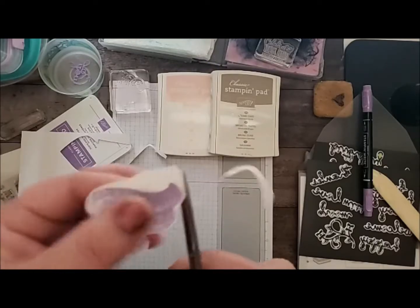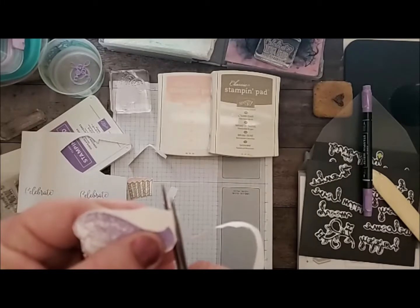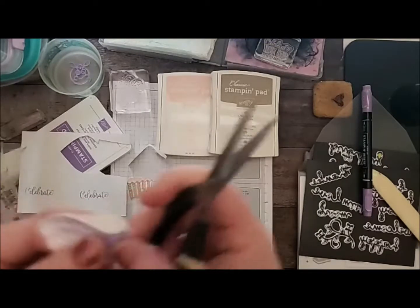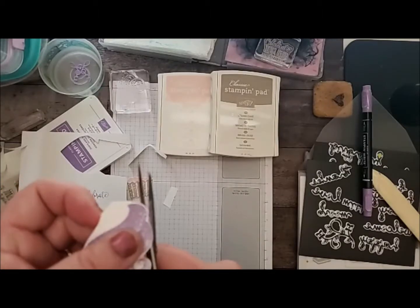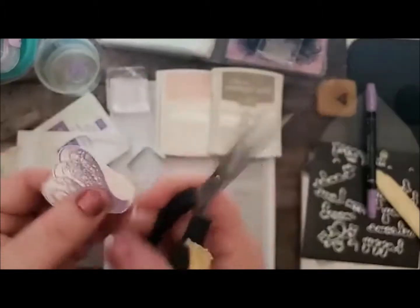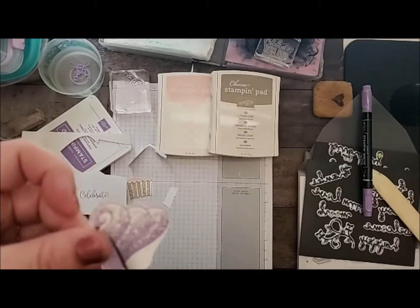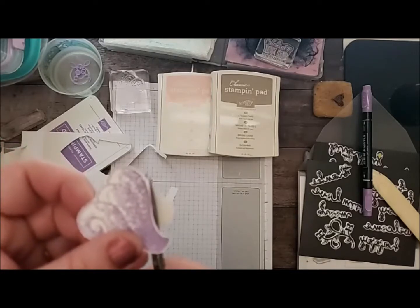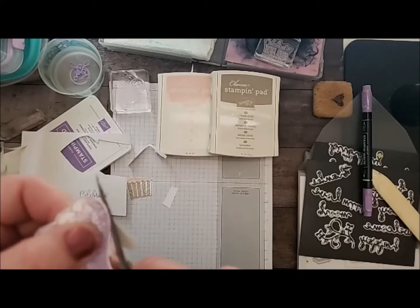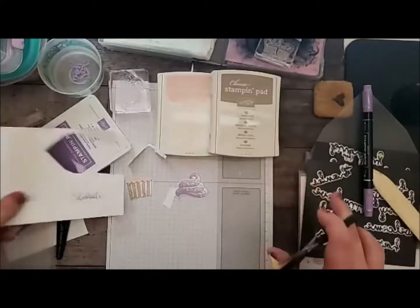So I think when you fussy cut, the trick is really about moving your paper and not your scissors. I'm not as great at that, especially when I'm trying to show on camera. But it's pretty awesome. Like, I love, love, love fussy cutting. Back in the day, before we had the Big Shot, I fussy cut everything. It's awesome. But I do love my Big Shot. There you go. See? It's actually not that hard.